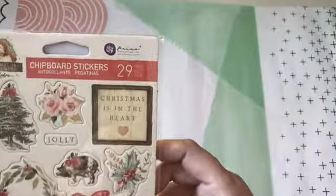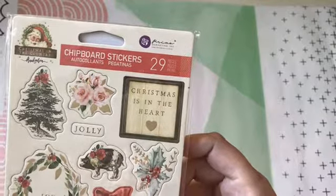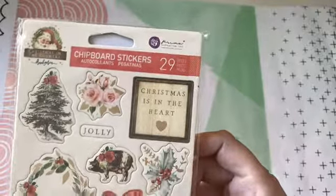And then I got these chipboard stickers. It's called, let's see here, Christmas in the Country.